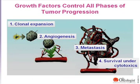Why are growth factors and their receptors so important in cancer and in cancer therapy? The reason is that they control all phases of tumor development and metastasis. When a cancer cell acquires a mutation, growth factors are responsible for the initial expansion of the clone. Later on, they are responsible for angiogenesis. And later, they are responsible for metastasis, for motility, penetration and invasion into blood vessels and lymph vessels, and colonization of distant organs. And perhaps most important, growth factors are responsible for survival under cytotoxic drugs and radiotherapy. They allow tumor cells to evade and resist those therapies.